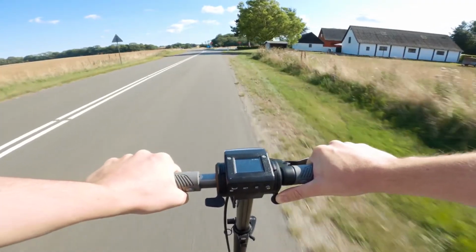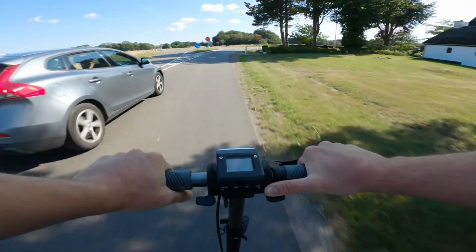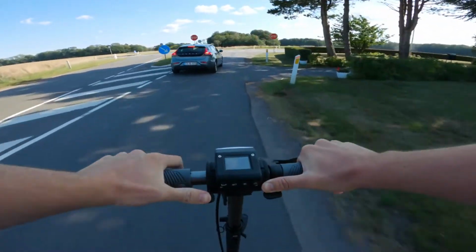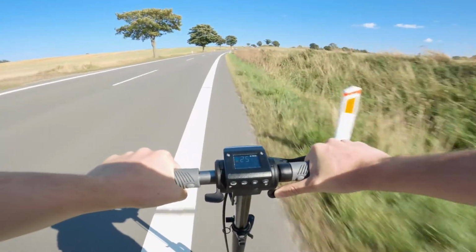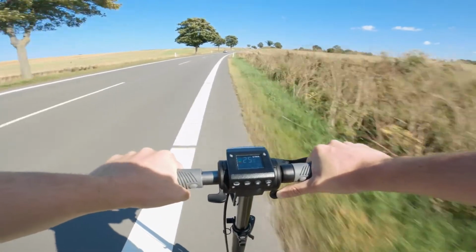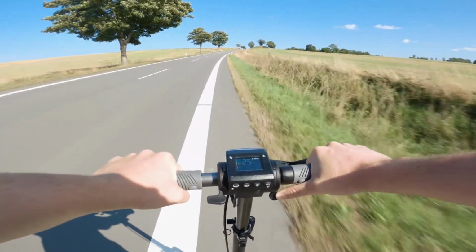Now, I noticed that when you are going at speed and quickly release the throttle entirely, it can give a slight jerk in the scooter. It's not going to throw you off or anything like that, but it's worth knowing. Hopefully this is something they will address in future models. All in all, well above average riding quality for a scooter of this size.